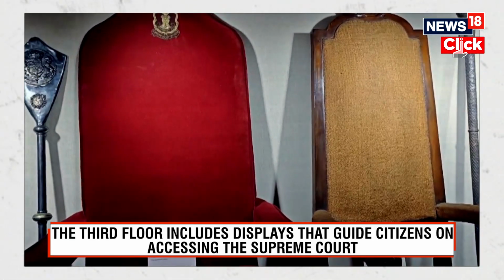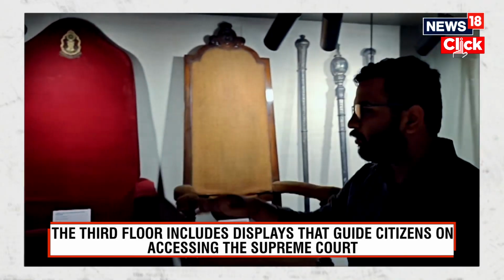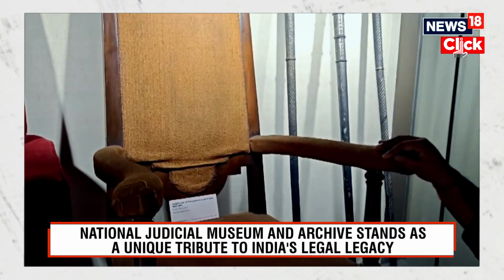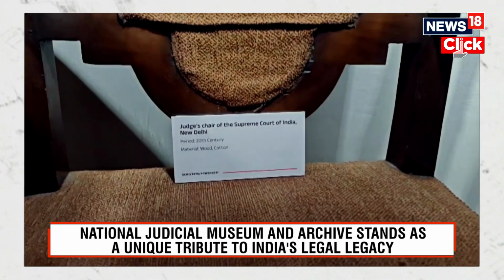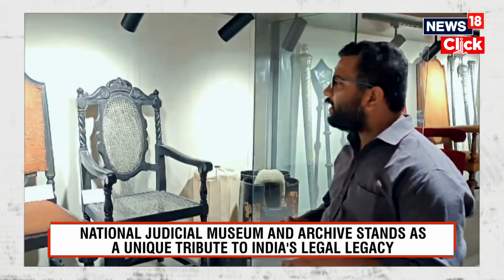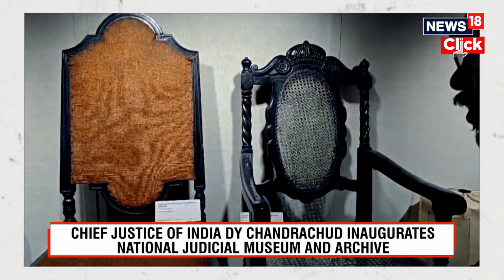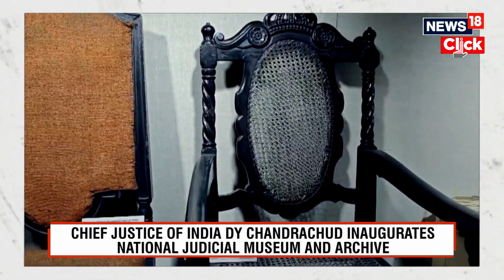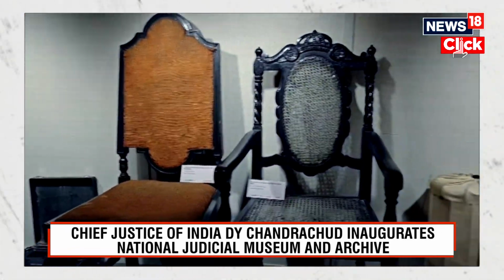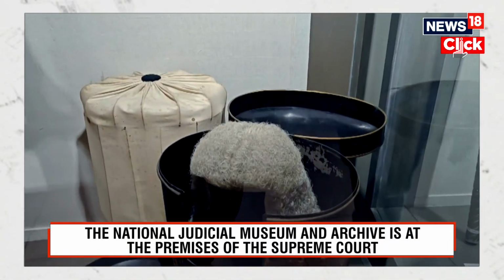And you can see here, this is the 21st century chair of the Supreme Court judge. This, if I show you, is the judge's chair of the Supreme Court of India of the 20th century. Taking you into a time machine, back to the British era, and you can see the artifacts. These are, in fact, the chairs of the Federal Court of India in New Delhi. And you can see these old artifacts. In fact, these are the wigs that were worn by the judges at that particular time.